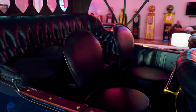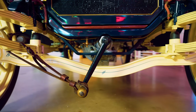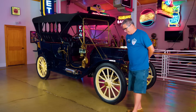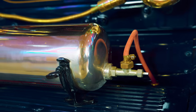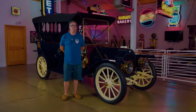Again, starting these involved a crankshaft, or a crank on the front. Kick it over down here, just make sure it's ratcheted properly, and off you go with your acetylene lights lighting the way as you head down the road at 12 miles per hour. So bid strong on this car. This is a great car for a museum. It's an attention getter no matter where it goes.